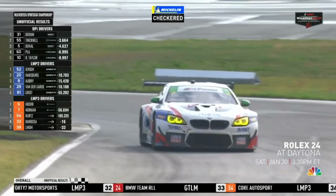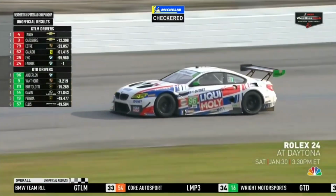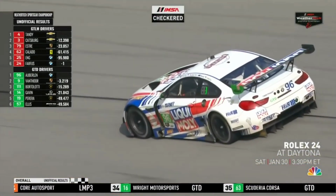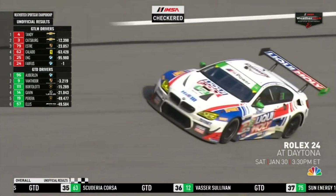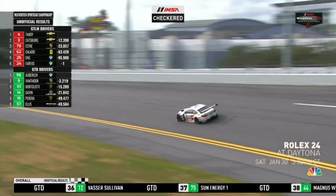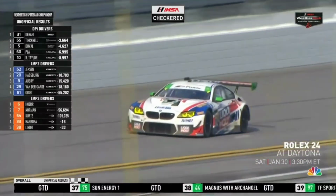Loic Duval, a Mustang sampling, in third. Ollie Pla, Meyershank Racing, their first outing with the Acura. Cadillac, Mazda, Cadillac, Acura, Acura, Cadillac, with Wayne Taylor Racing and Kamui Kobayashi in the 48 Ally Cadillac in 6th position. That's your front 3 rows. Renger van der Zande for Cadillac, Chip Ganassi still to come across the line.